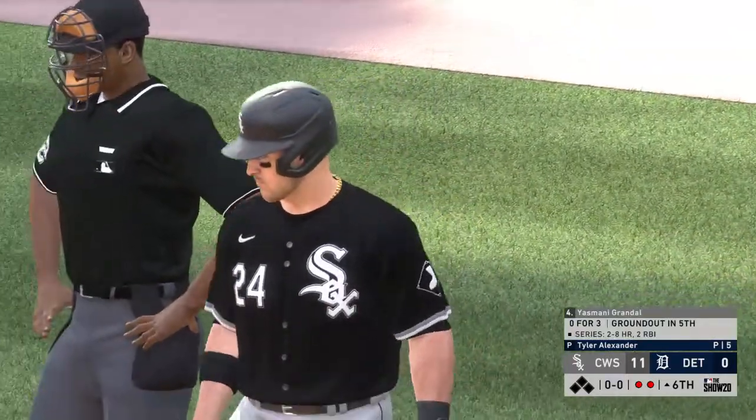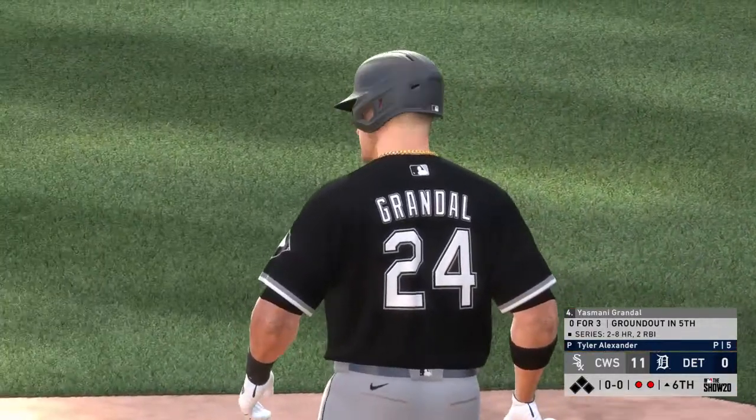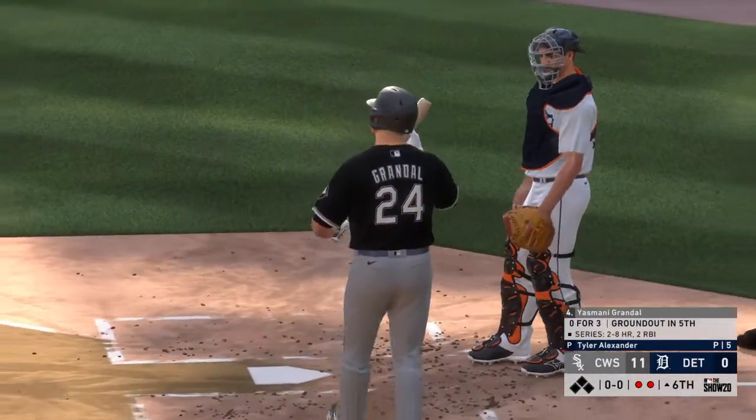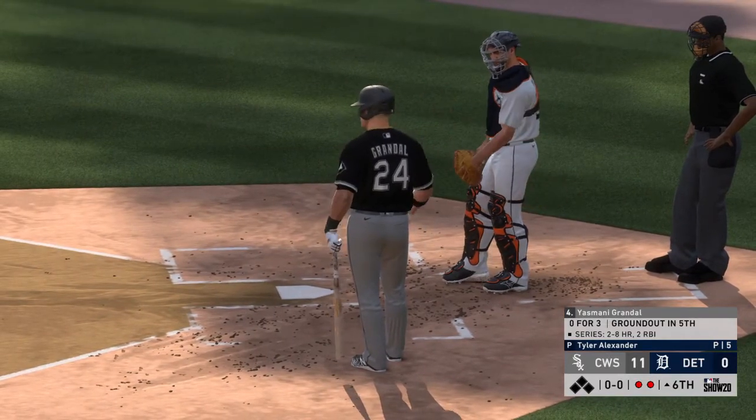So here's the cleanup hitter, Yasmani Grandal, 0 for 3 to this point. Yeah, not his game so far. He's such a good hitter. We all kind of expect him to pick up 2 or 3 hits most of the time. That's not really how baseball works, though.